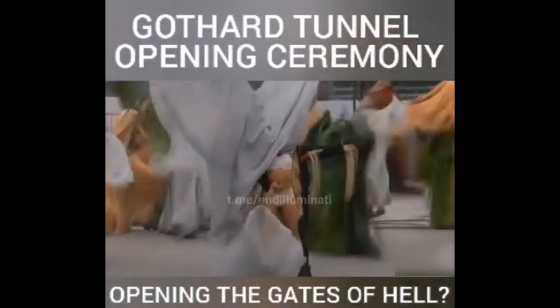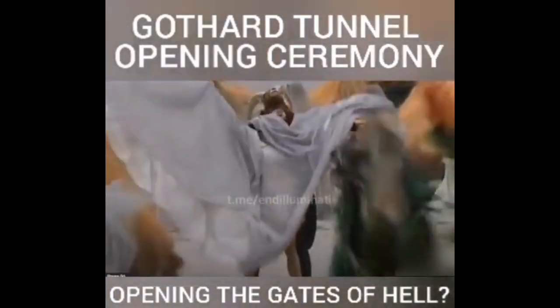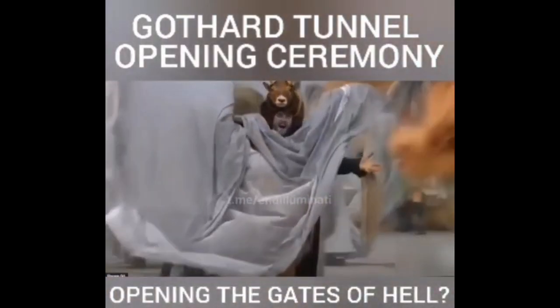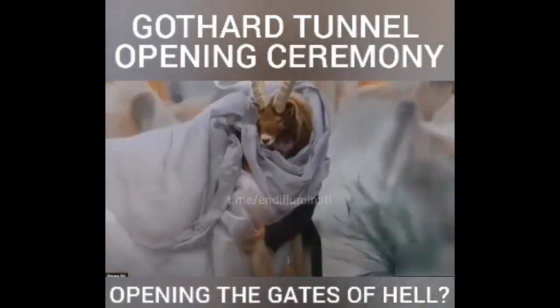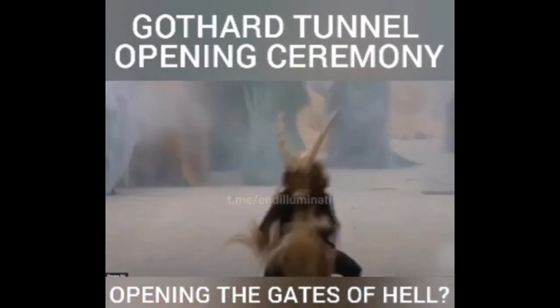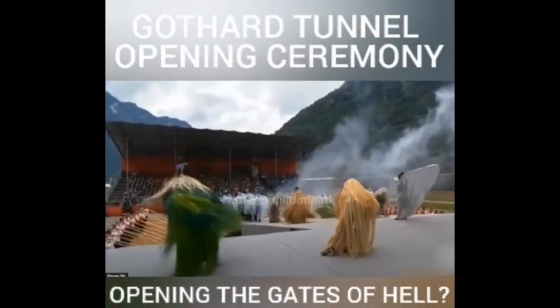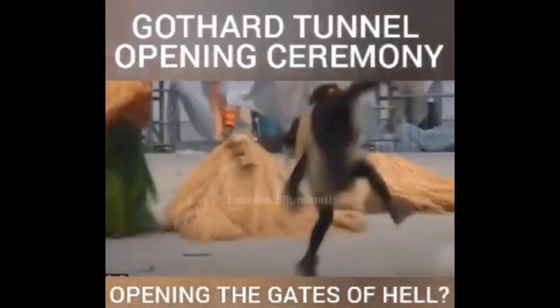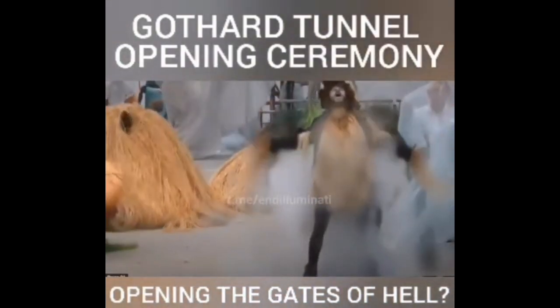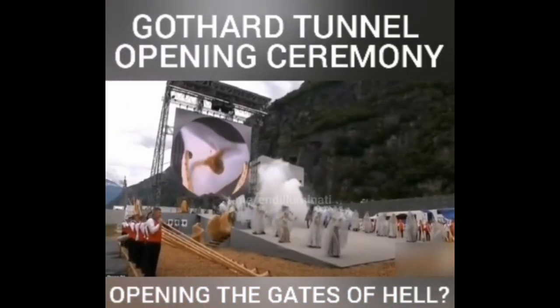You can see here that the goat man, or Satan, seems to be having some sort of sexual encounter with one of the women construction workers, or even a fallen angel perhaps. This just really seems a lot overboard for the opening ceremony to a scientific facility. There's just really got to be more than meets the eye here. I would really like to know what their goal is here.